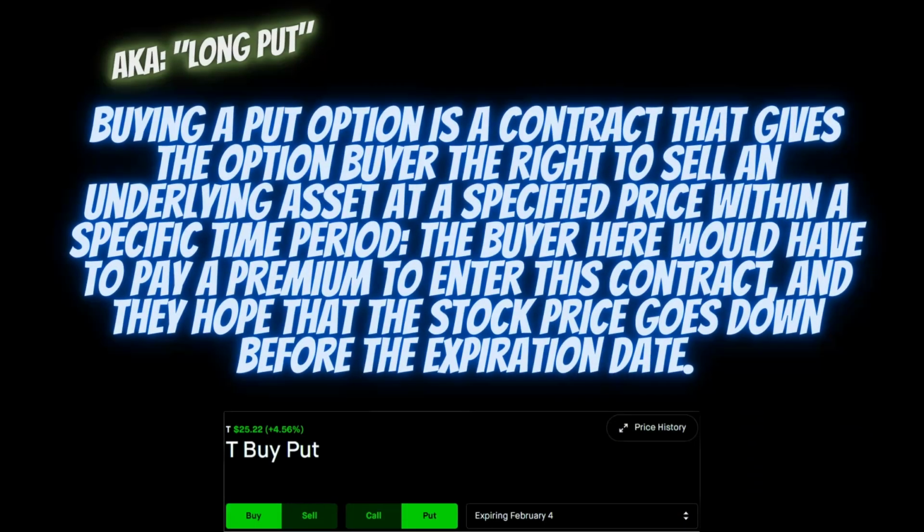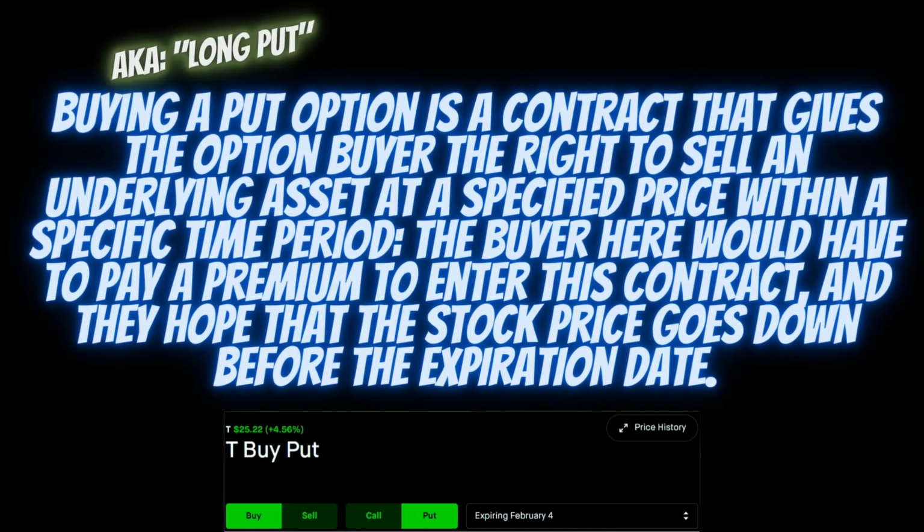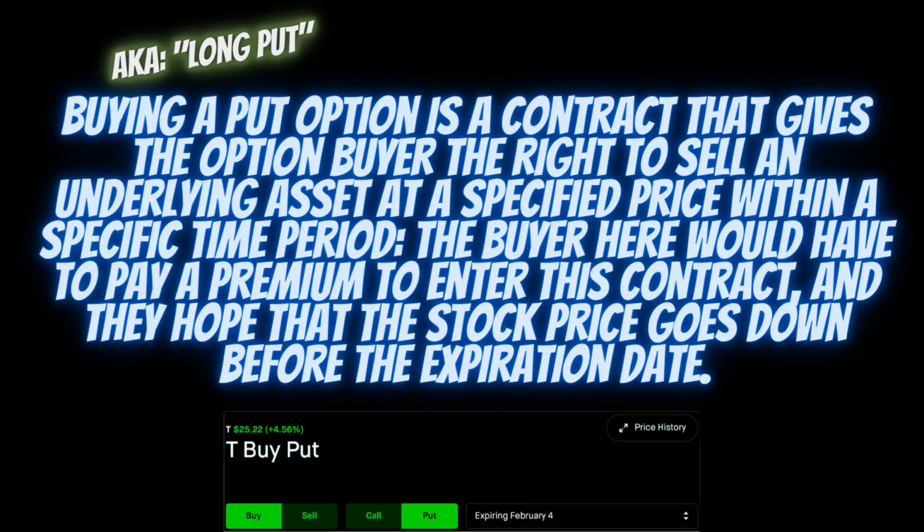Buying a put option is a contract that gives the option buyer the right to sell an underlying asset at a specified price within a specific time period. The buyer here would have to pay a premium to enter this contract, and they hope that the stock price goes down before the expiration date.